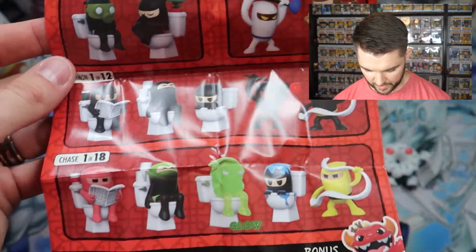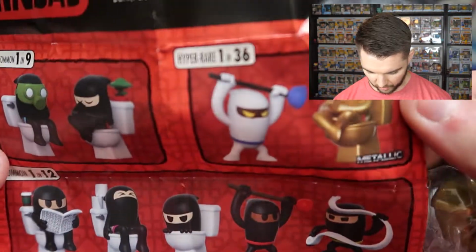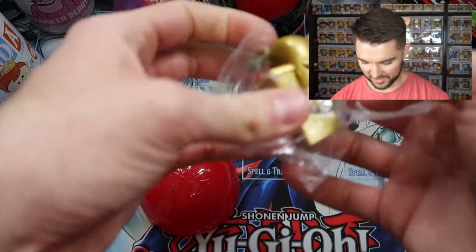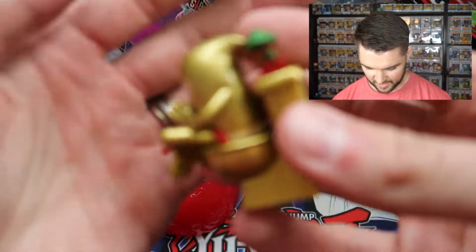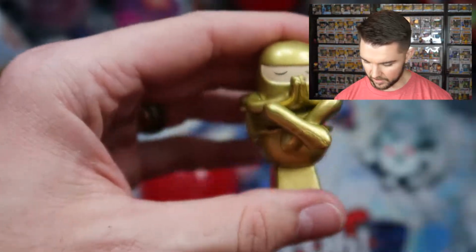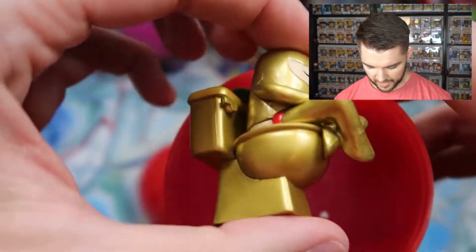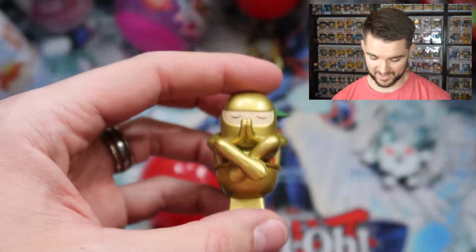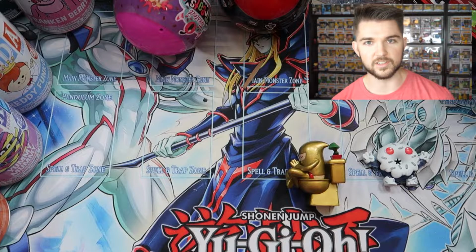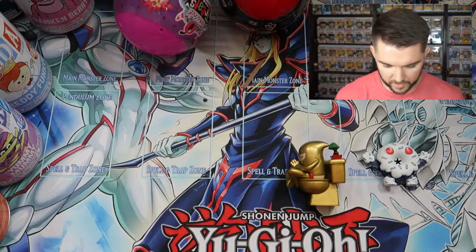And the same thing, we have ourselves... Did we really get another... Holy heck, guys! We got ourselves another hyper rare. What on earth? This is so cool! Is this really 1 in 36? I have never gotten this lucky. But look at him. He's just zenning out on the toilet. Look at this dude. This is so nice and shiny. Dude, I love shiny. I'm a sucker for shiny. So we got 2 hyper rares in a row. That's kind of bonkers. Let me know what kind of stuff you guys are pulling if you're opening these too.